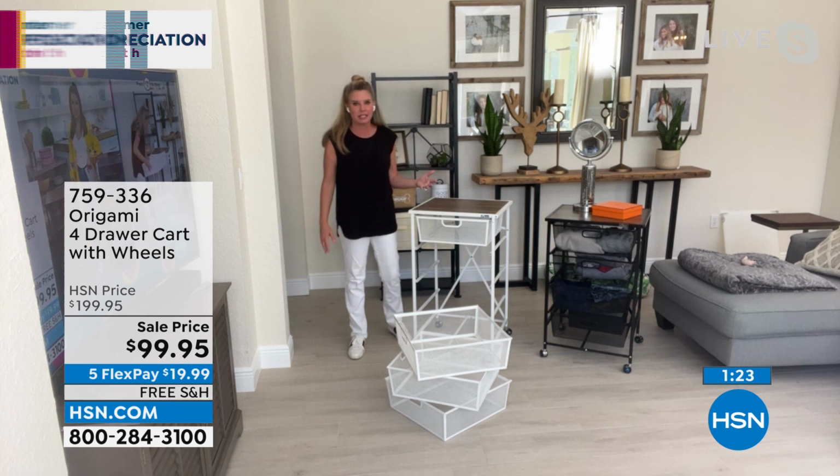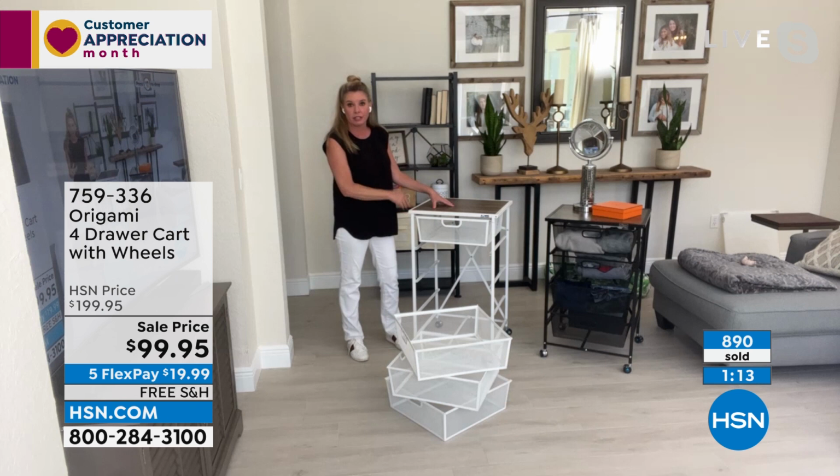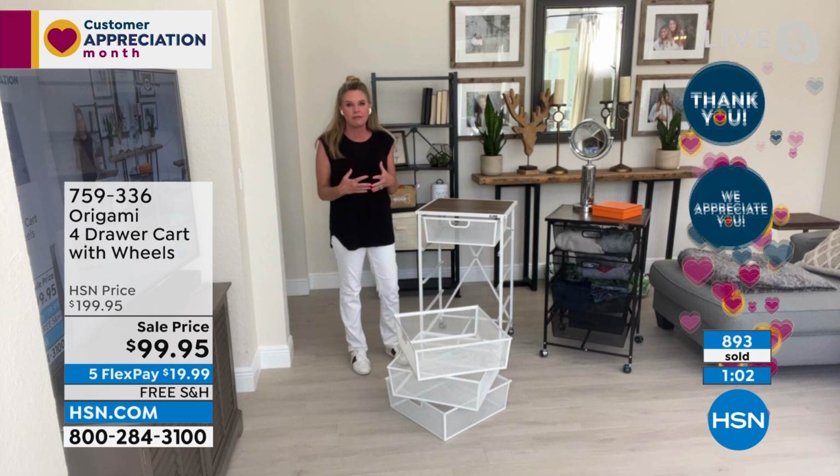I really wish, in a perfect world, I could take you into every single room in this house. My daughter Bella's room is right here. There are two of these drawers in her closet. Haley's room is actually a bit of a hot mess right now because I had to dump the drawers out on her floor to demo with one of these, but it really is such a great functional thing. We have Origami in almost every single room in our house.